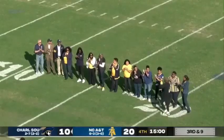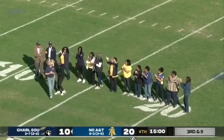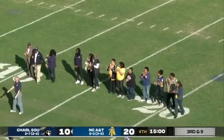Back with you here in Greensboro, 20-10, North Carolina A&T leading it against Charleston Southern.